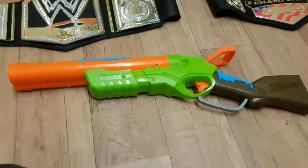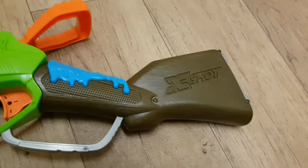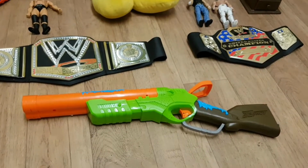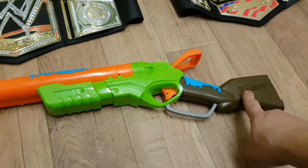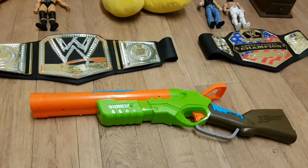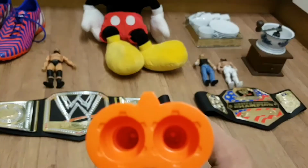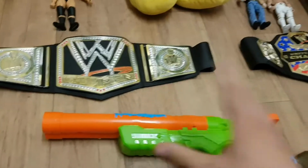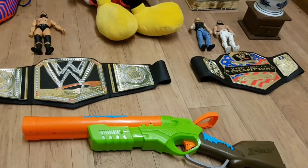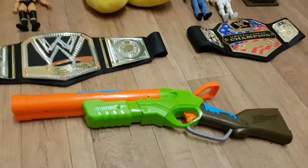So, right, first was this Nerf kind of gun. Now, I wouldn't have picked this up if it wasn't for the fact that I'd picked up that big Ben 10 haul with the guns a couple of weeks ago, and it had that logo on, XC Shot. I think it's XC Shot Eliminator. It's a shotgun. It's not like the other shotgun I've showed you before. You put the bullets in the end. It's more just the look of the shotgun. It doesn't have the mechanisms of a shotgun that the other one has, the Busby version.